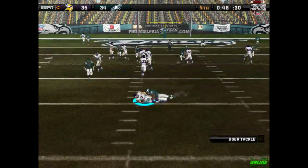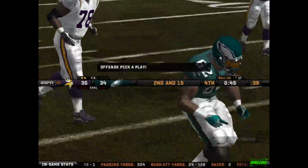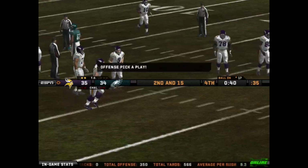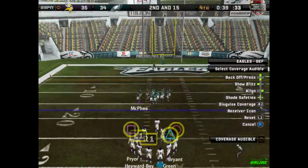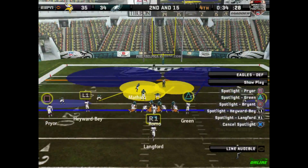With the counterplay. Good read by the defense there as they knew the quarterback was going to run with it and they shut him down. It's second down and 15 to go. The corners are moving up to press the receivers.